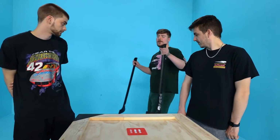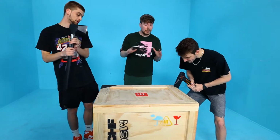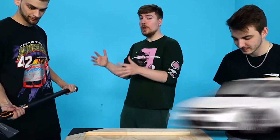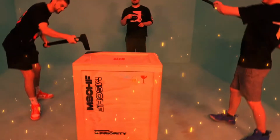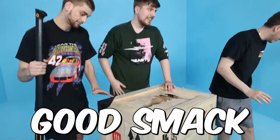And to open it up, I brought some pickaxes. And this box is where the real fun begins. This is the equivalent to a car. And because this box is worth the same as a Honda Civic, please be careful. Wait, it needs one more good smack.